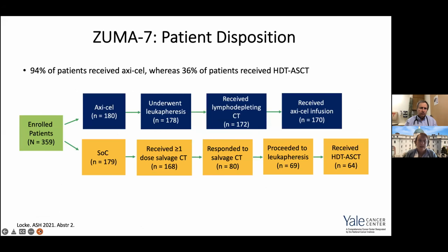So, what happened to these patients? Well, you see that they enrolled 359, 180 randomized to axi-cel, 179 to standard of care. And then when you look at what happened to them, out of 180, 178 underwent leukapheresis, 172 received lymphodepletion chemotherapy, and 170 received axi-cel infusion. So 94% of the starting patients actually received axi-cel, which they were randomized to.